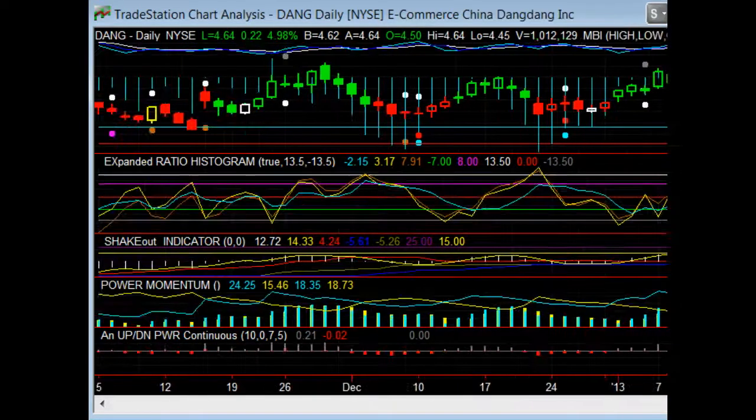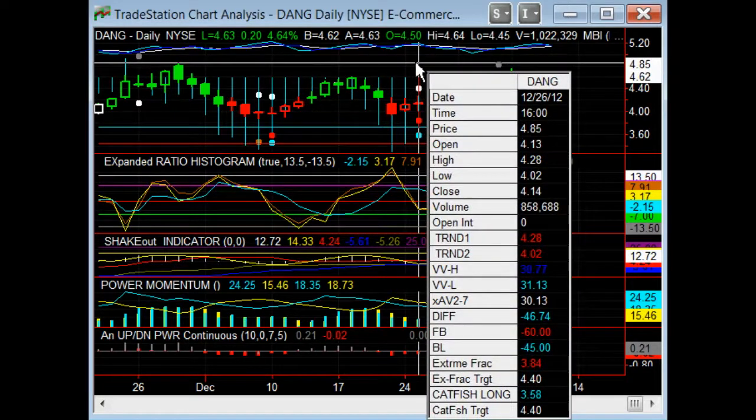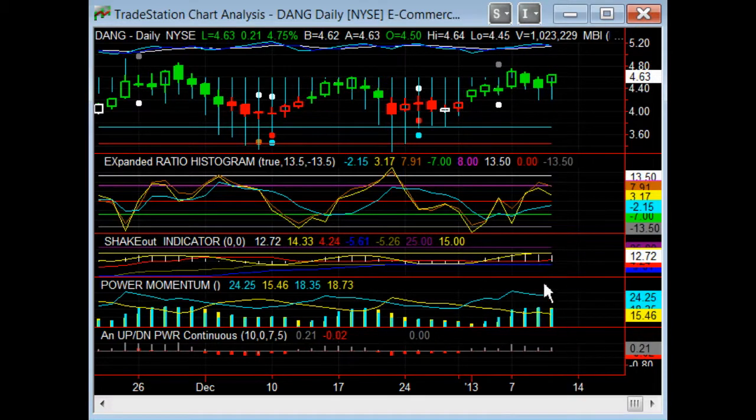What is this? E-commerce China. Okay. Alright, well, some people have trouble with these things, but what's really hard about this? Orange dot, catfish, boom. Stream fractal, catfish, boom. Gray dot, looks for a low retest, didn't happen yet. Still kind of hovering on that, but you do have an increased short interest there. Still bullish from the expanded ratio high. It's the Chinese Amazon. Okay, well that makes sense. It's like Baidu is the Google of China.